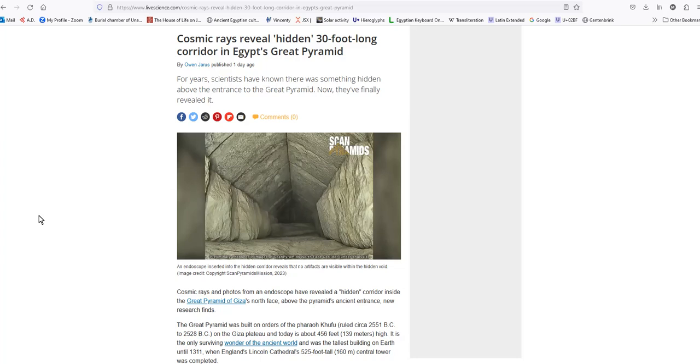So, a couple of days ago, we heard from antiquities in Egypt that an endoscope was placed into a space that connects to a void previously detected with muon technology, and this endoscope is now visualizing the space that you're looking at here.